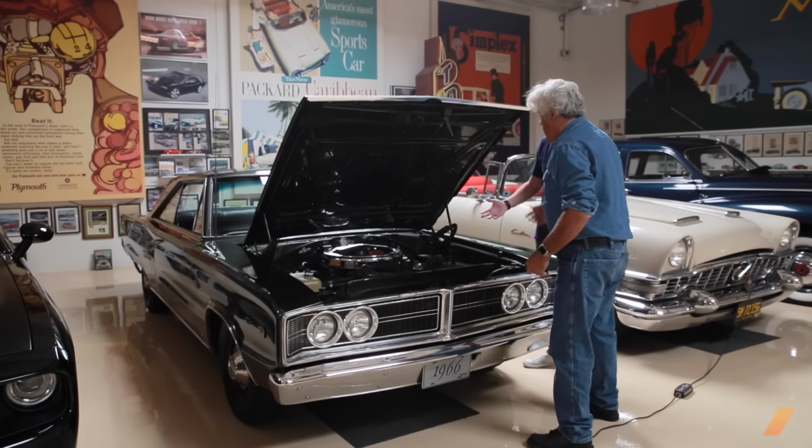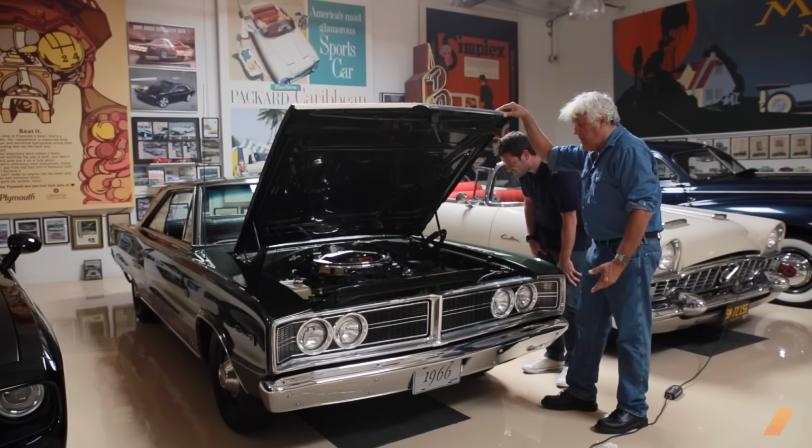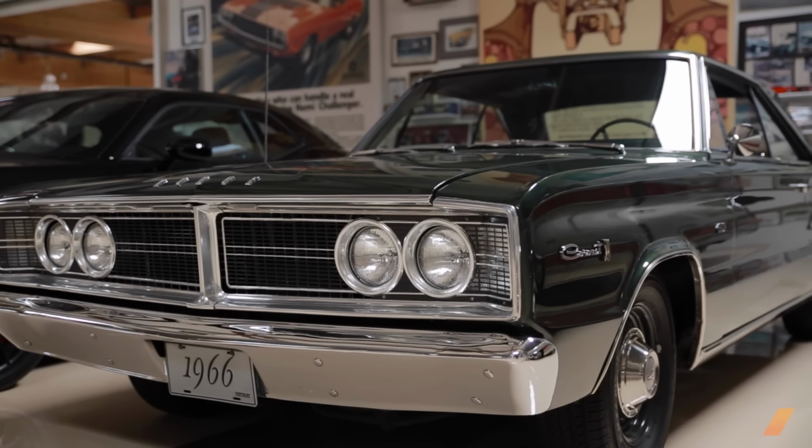This is gorgeous. Yeah, absolutely, beautiful. They don't stop, they don't go around corners, but in a straight line, they were really fast. These came with a 90-day warranty. Three months, that was it. You're on your own, you know.